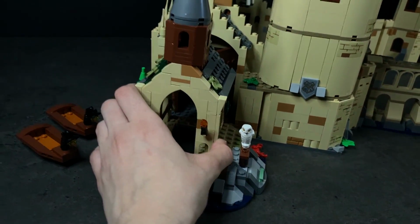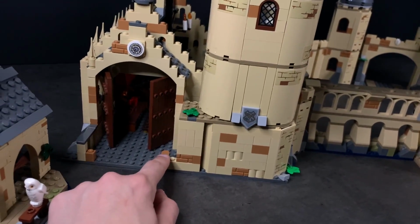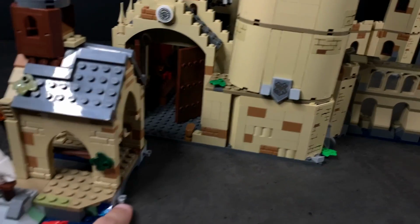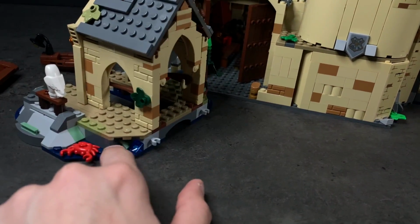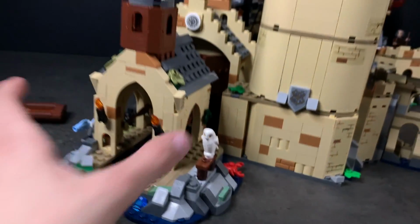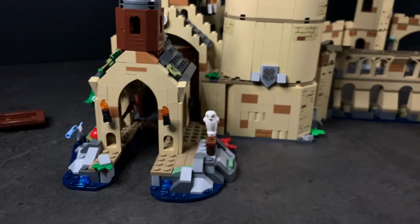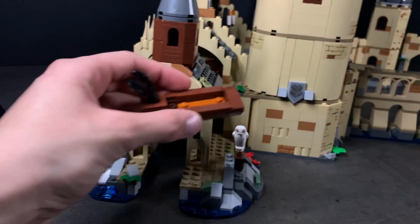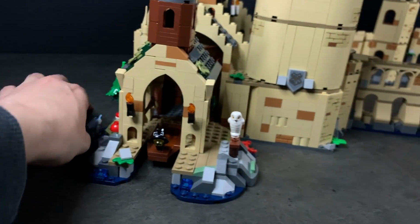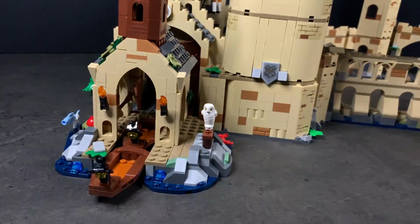To combine this, all I did is I simply found this piece right here from one of the previous Harry Potter sets, and here at the back of the boathouse, we actually have these pins which I've used to just click, and like that, it is nice and firm and sturdy, and it's officially a part of the rest of Hogwarts. We also have these little boats here which you can just put in there if you so please, and this other boat will just be hanging out there as well. So that's pretty cool. I like how it turned out.